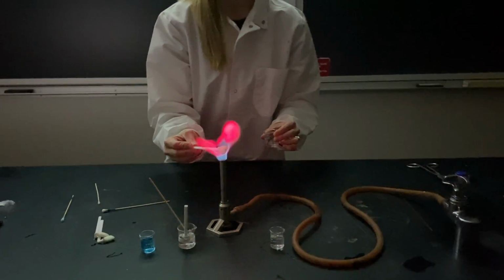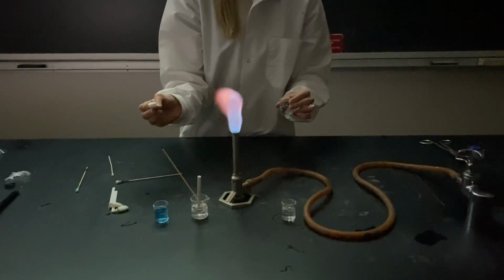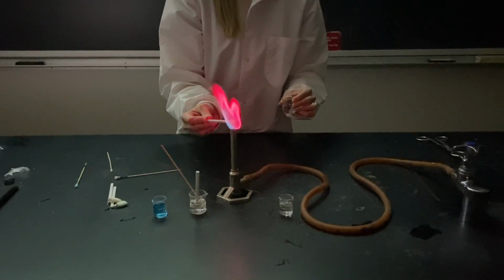That's because we're burning methane. So the flame by itself is mostly blue because it's methane that we're burning. If you have a gas stove at home, you recognize that color. Gas stoves use methane.